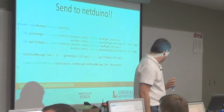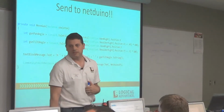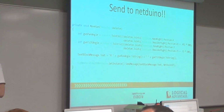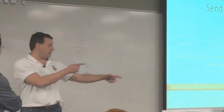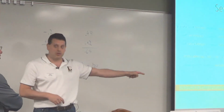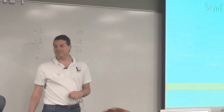And why we didn't get a why. Why was servo class in there? Yeah, it's talking over the Ethernet, and the servo class is actually running on the Netduino, on the microcontroller. Oh, okay. So, yeah, just setting the angle.